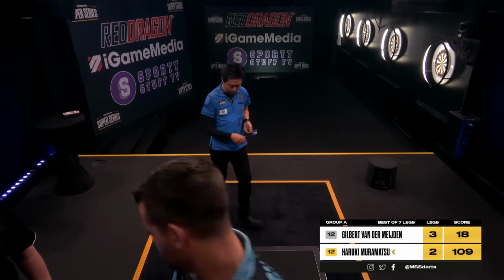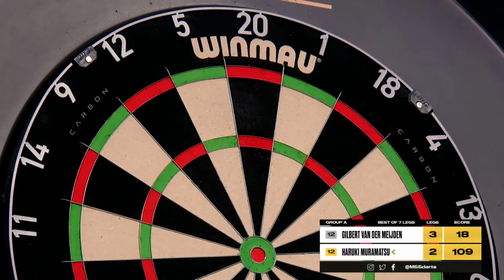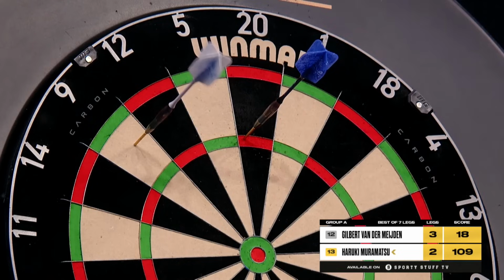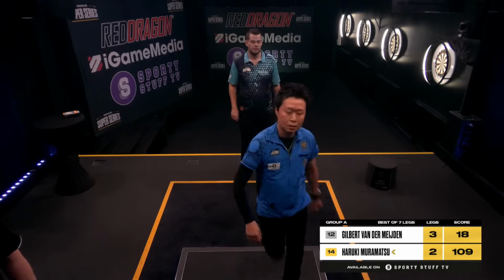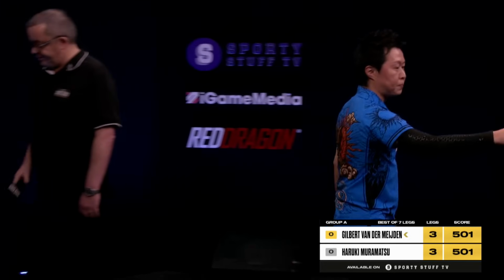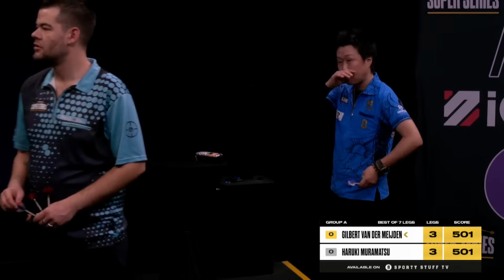88. Haruki requires 109. He's going to need another, but is he going to get a chance? Matsu now. Where's he going? 9 for double top. Game shot in the 6th leg. Haruki Muramatsu. Bounce back ability from Haruki Muramatsu there.